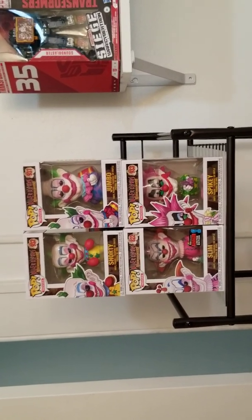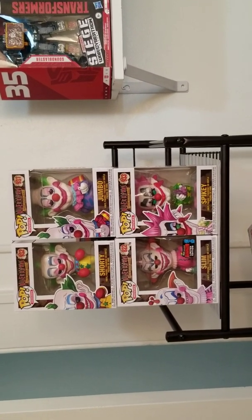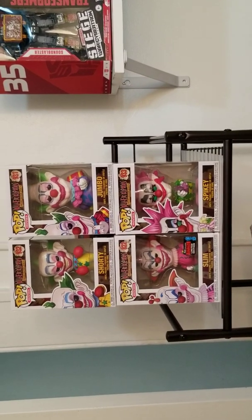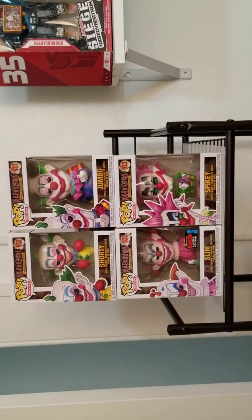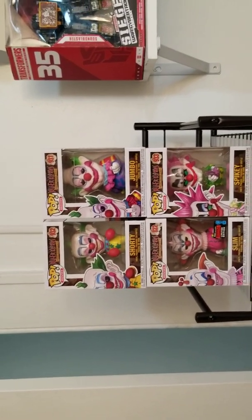Spiky, Jumbo, and Shorty. They're more common. They're still very neat figures, and they make a nice little set. I hope they release more of them. And you can get them for, I believe, not much. I've seen them as low as $9-10. So you can get them fairly cheap.